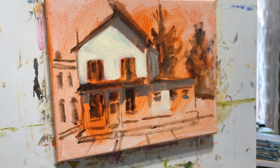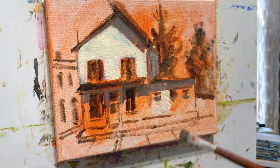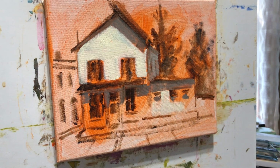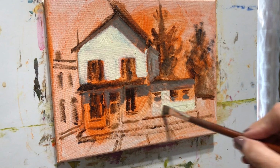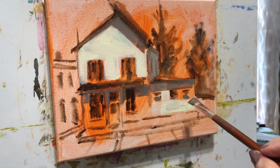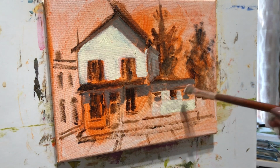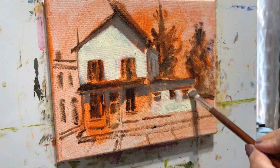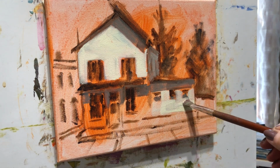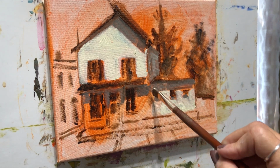Let's make sure I feel like I'm going down far enough. I gave my neighbor the dog painting that I did of her dog. She really loved it. I went ahead and gave it to her while it was wet. I didn't want to wait, you know.